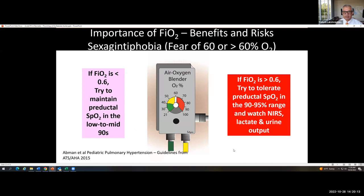So again, I really like to call this sexagenty phobia, or the fear of 60. Anytime you turn the dial on FiO2 above 60%, think twice as to what you're doing, because if the FiO2 is less than 0.6, try to maintain the sats in the low to mid 90s. On the other hand, if the FiO2 is more than 60% already, then it's probably okay to maintain the sats in the low 90s, as long as you're watching near infrared spectroscopy, lactate, and urine output.